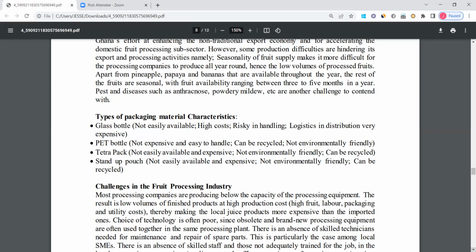It's basically a form of polyester. It's a recyclable and lightweight bottle. So that's what we mean by PET bottle. It's very, very important.